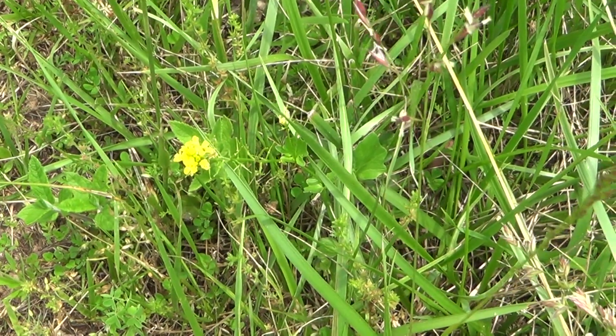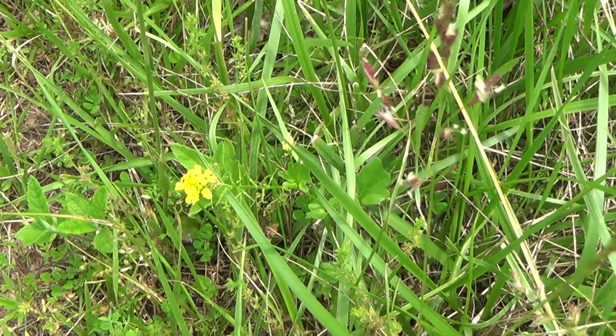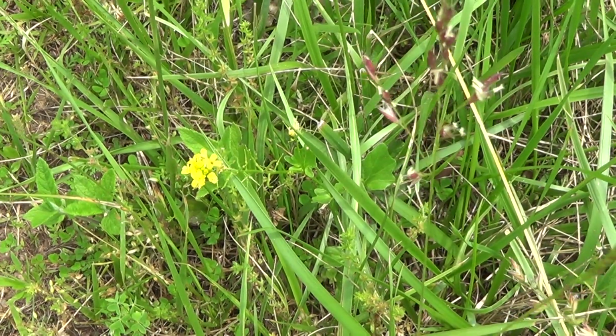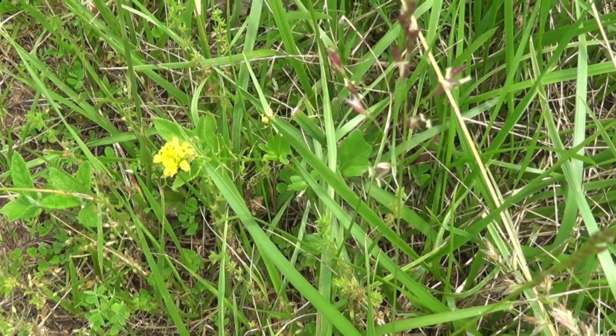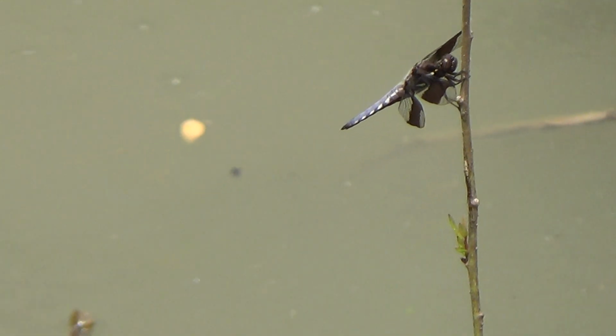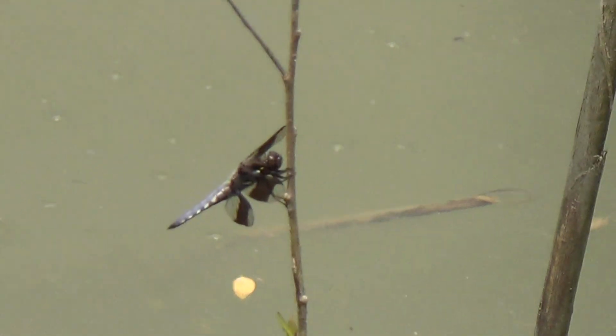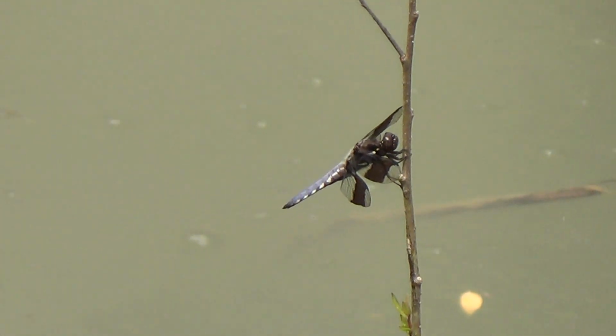There's what's left of some yellow rocket. Remember, we identified it the last time we went to the creek, but it's almost done blooming. All the blooms have fallen off. Can you see that dragonfly there on the water, or on that branch? He's just sitting there watching us.